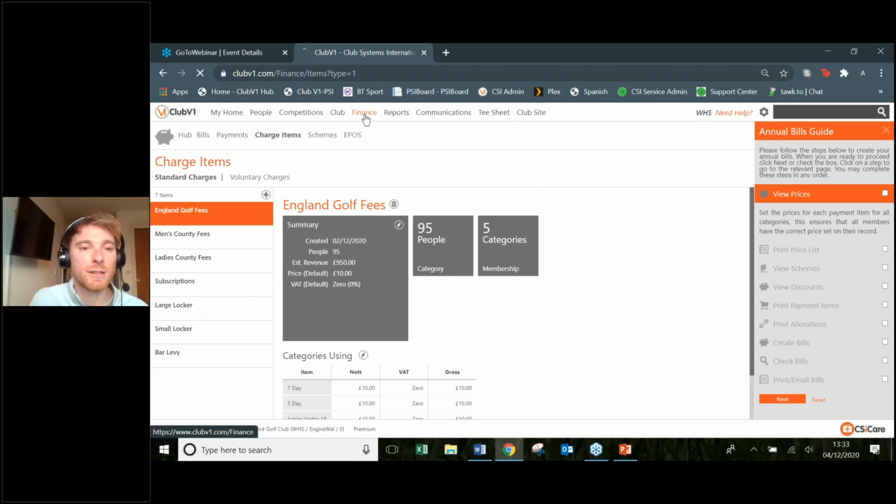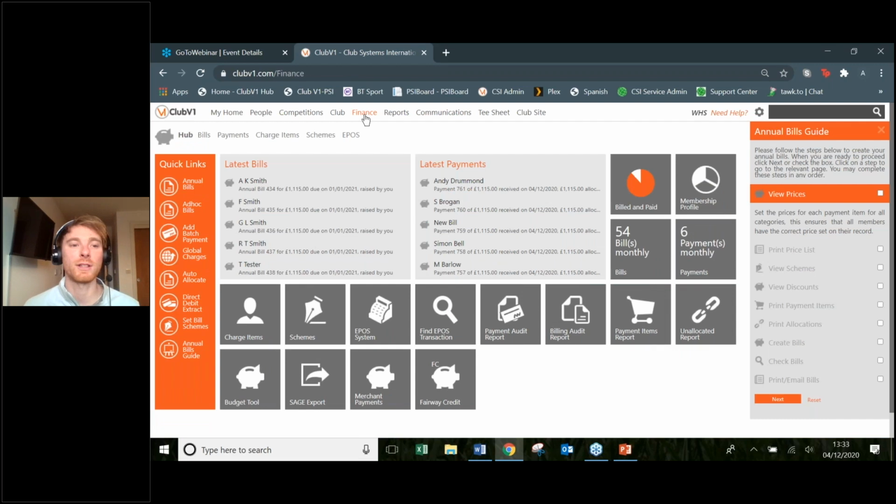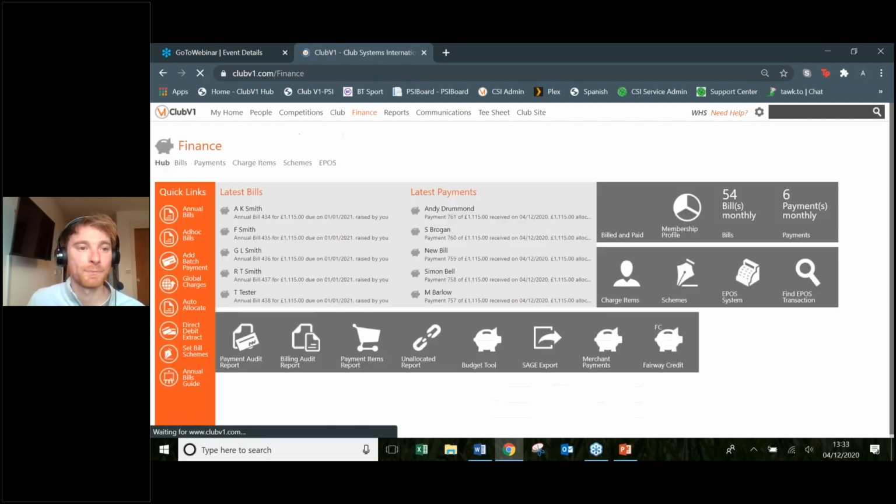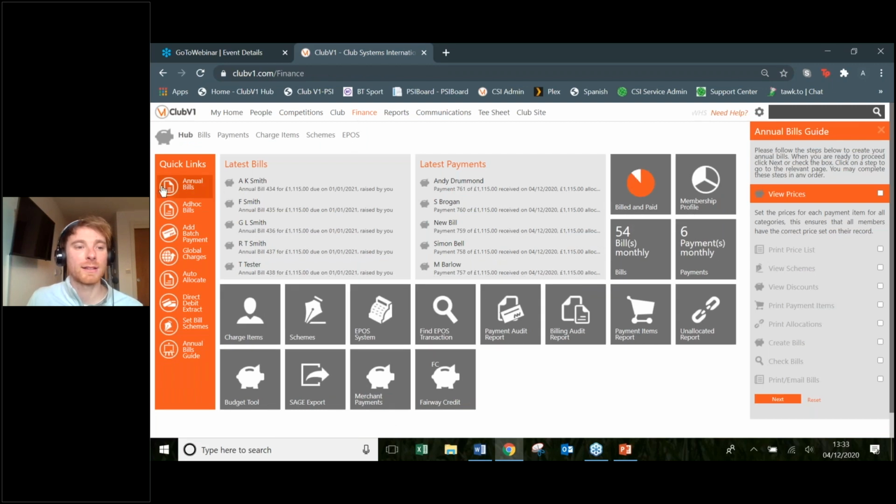So let's go back to finance. And what we're going to focus on this time is actually raising those invoices. On the left-hand side, there's a button that says annual bills. You can access it through here, or you can go into the bills sub-tab, and you can go into bill runs, and you can raise your invoices for your members. So back into finance, let's use the quick link on the left-hand side, annual bills.